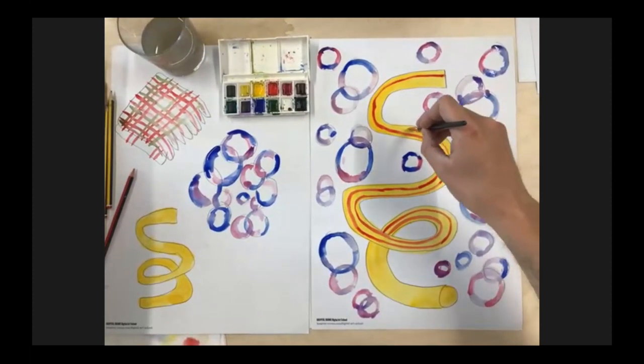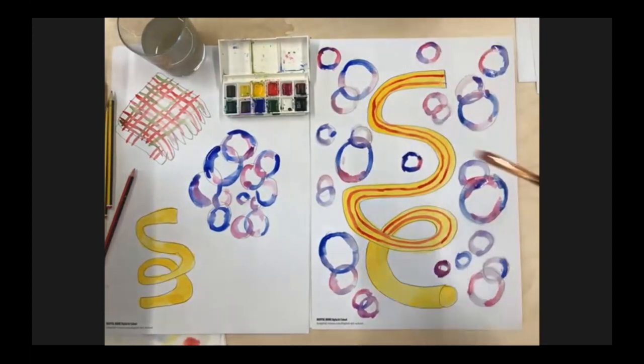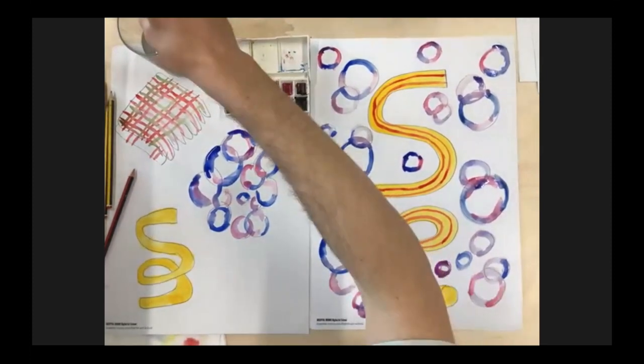Beth is letting us know that she's doing Stonehenge with bubbles. We can't wait to see that, Beth. Hope that you can upload that to our online gallery. Yeah, that sounds amazing, Beth. I want to see a bubbly Stonehenge.